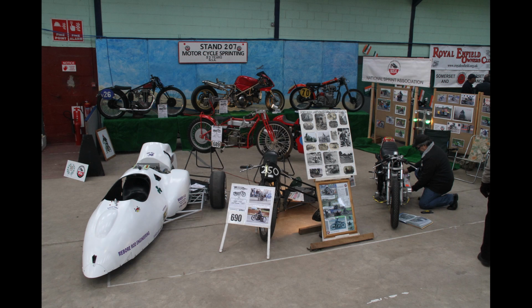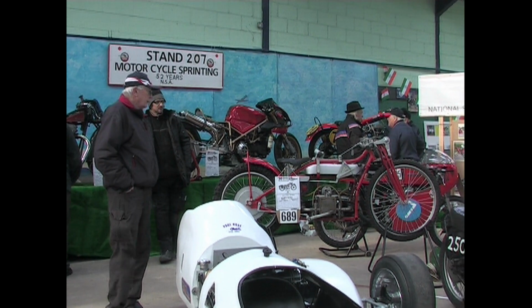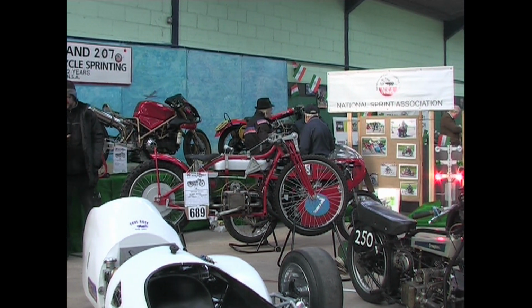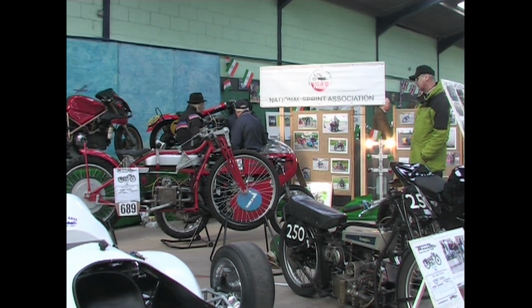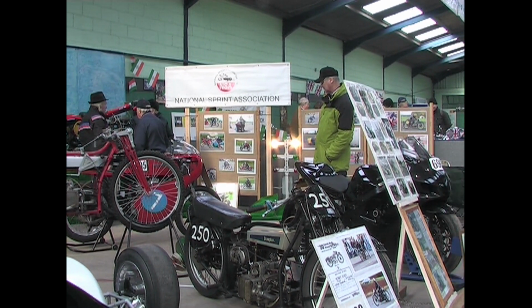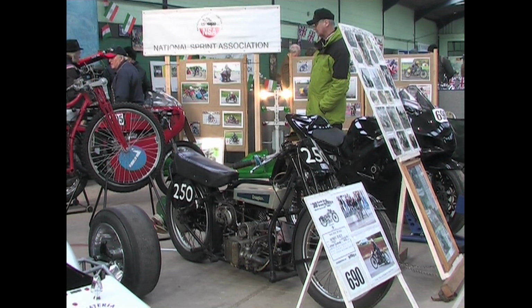Rather appropriately, bearing in mind the theme of our stand this year, the stand opposite was the motorcycle sprinting stand, with some very interesting exhibits and indeed riders. The little Dougie there, number 250, is said to be the fastest Dougie in existence.